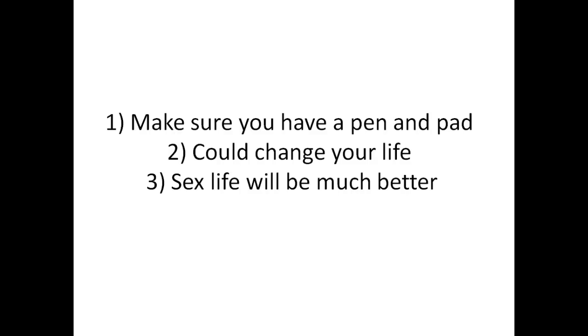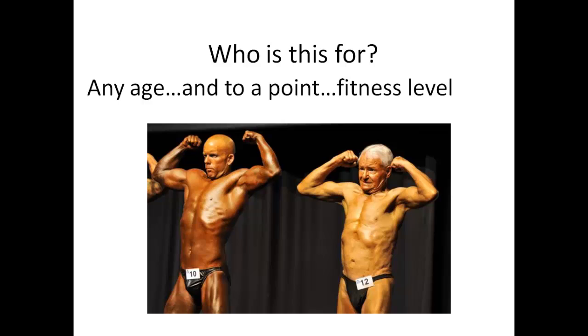I want to make sure you have a pen and pad. There may be some notes you want to jot down because this could change your life. It will definitely make your sex life much better. But in terms of your confidence and things that you need to go through in life, interviews, things like that, this is a game changer for you. This is for just about anybody, any age, and to a point fitness level.